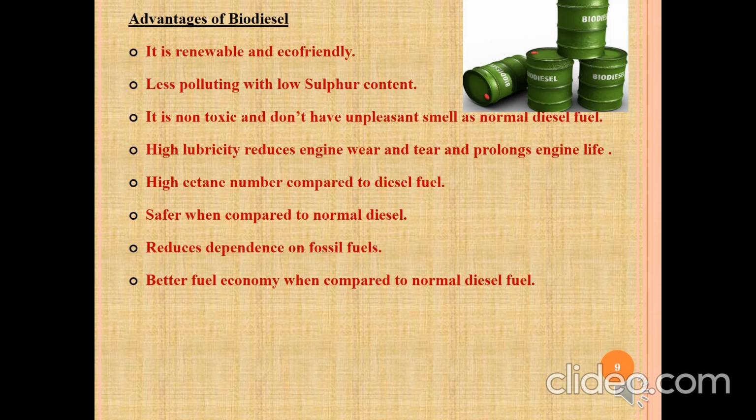So next is the advantages of biodiesel. There are many advantages of biodiesel. It is renewable and eco-friendly. It is less polluting with low sulfur content. Next, it is non-toxic and does not have unpleasant smell as normal diesel fuel. Next, it has high lubricity which reduces engine wear and tear and prolongs engine life.